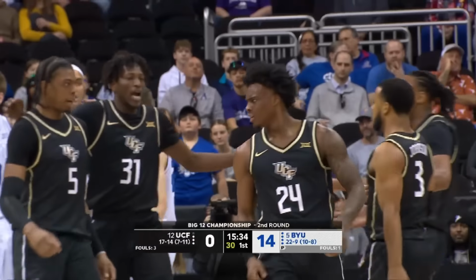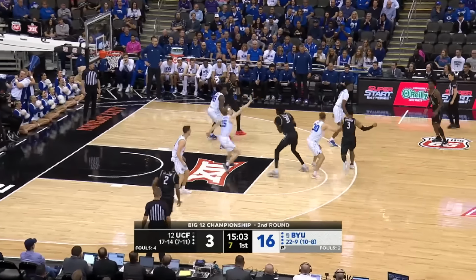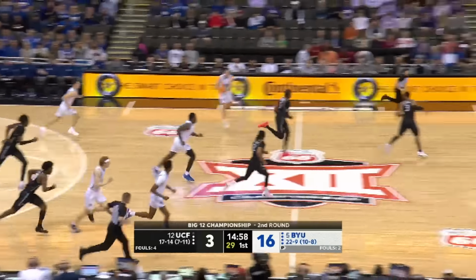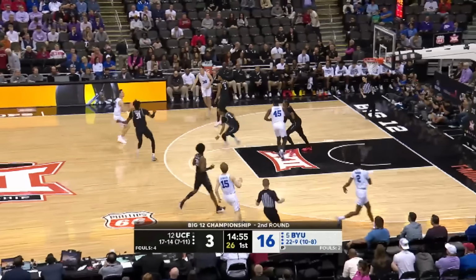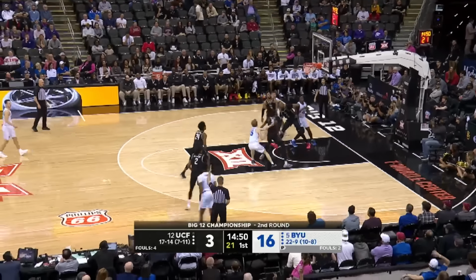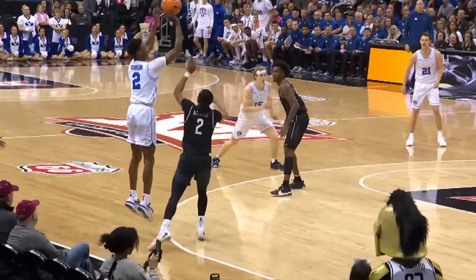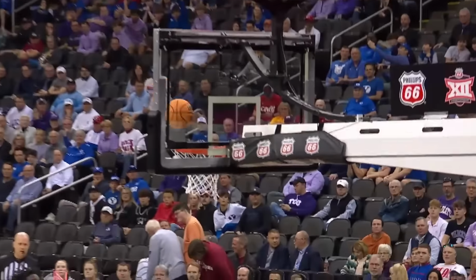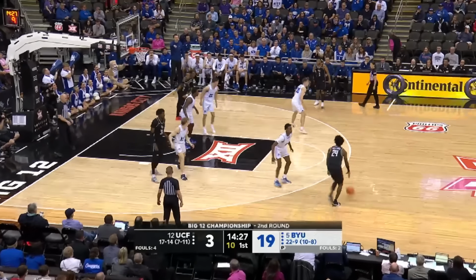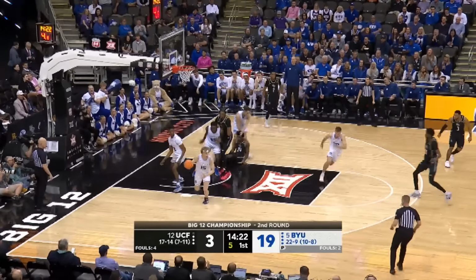Has an and-one opportunity. Sixth man of the year, number 2 in white. Silver. It's cleared by Trevin Nell. Robinson. Sidestep. Jackson Robinson, a little sidestep. Too slow. Over the top. He is wet. Big 12 as well for Jackson Robinson. He's guarding Sellers. Sellers aggressive, but it's blocked.